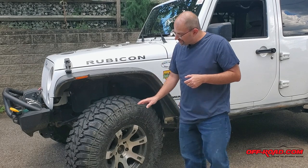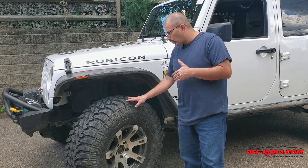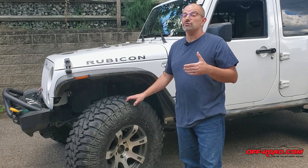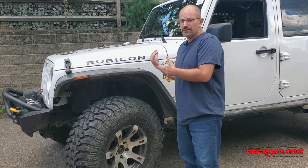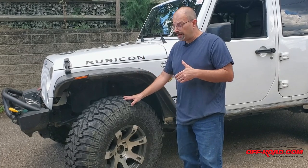Other things you need to know about this is an F-load rated tire. Yes, an F-load rated tire. According to Nexen's website, this is capable of holding 3,195 pounds per tire at 80 PSI. I have no reason to run 80 PSI in these tires, not in this Jeep. If I had maybe a full-size truck or I was trailering a lot, then yeah, that might come into play.